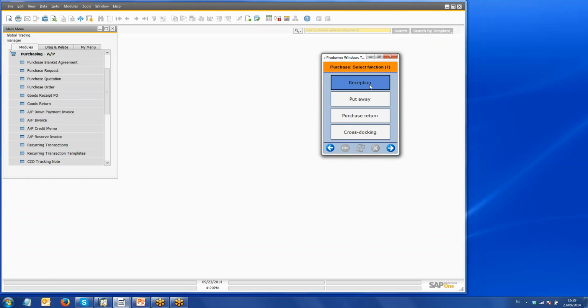purchasing function. So I click on purchasing and then indicate that I'm going to do a reception. I do a reception, I indicate on which dock I'm going to receive the goods. So these are the docks which have been defined as being eligible for unloading in the organizational structure. So I indicate receiving dock 1. And then I can receive the goods based on a number of criteria.